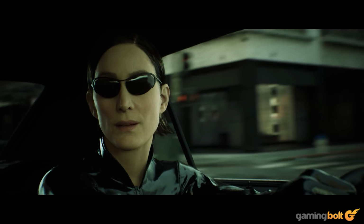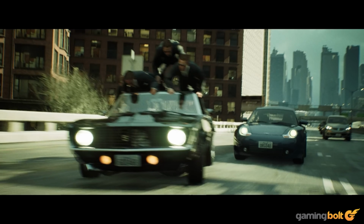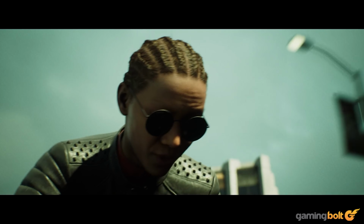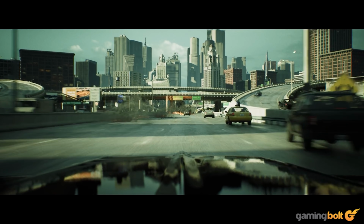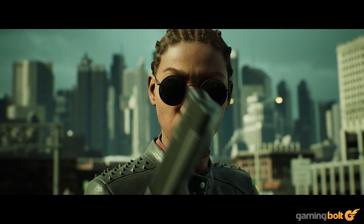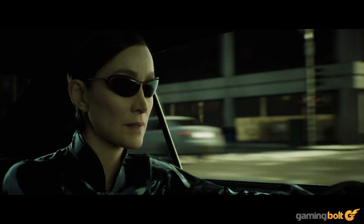Epic Games' Unreal Engine has been at the forefront of modern rendering techniques for some time now, and its latest iteration, Unreal Engine 5, is no different. The Matrix Awakens is a tech demo built to showcase the sheer graphical powerhouse that is Unreal Engine 5. It's almost impossible for an uninitiated eye to determine if it's a movie or a game during select sequences.